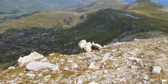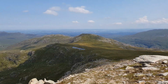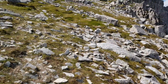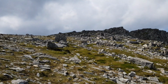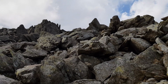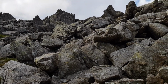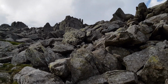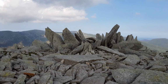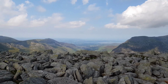Don't really want to be taking a tumble here. Looks pretty steep. That looks pretty steep as well. Pretty much just straight rock now. Still pretty steep as well. Keep moving on. Some pretty neat rock formations up here. Fantastic views as well.